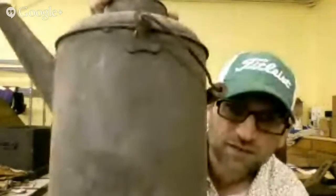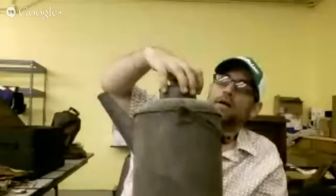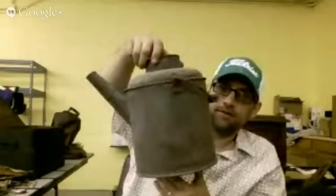And then we got this one here. This one is Pennsylvania Railroad. Watering can. This one's galvanized aluminum. I think I'll get, again, $30, $40 for it.